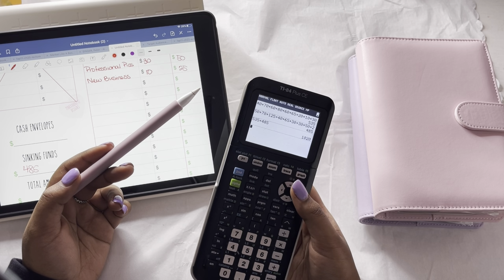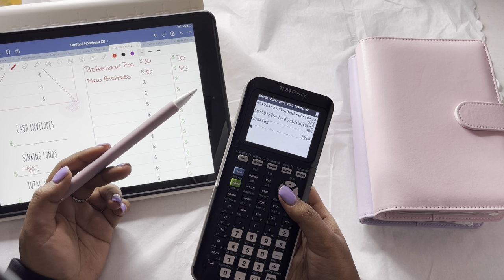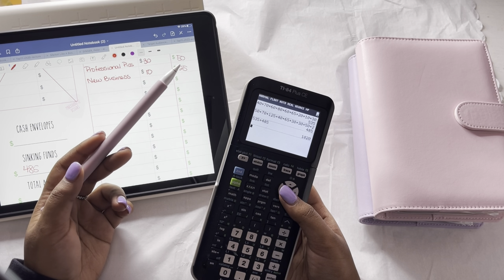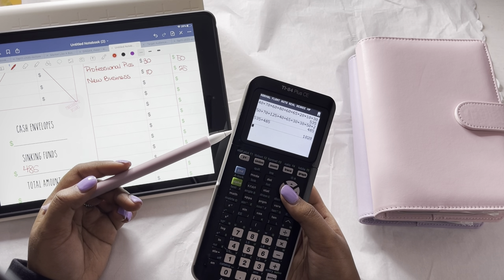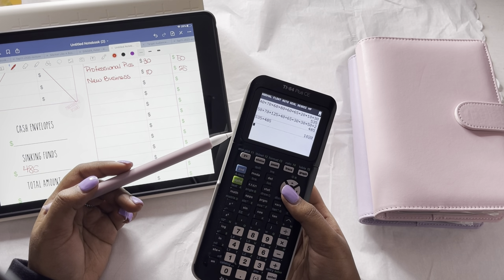Or if you guys want a video as to how I set up my sinking fund, how much money I set aside from my paycheck, because this is not all of my money. I usually leave a buffer in just because I don't want to see negative when I sign into my bank account. So yeah, if you guys want to see all of that, I can definitely make a video on that.